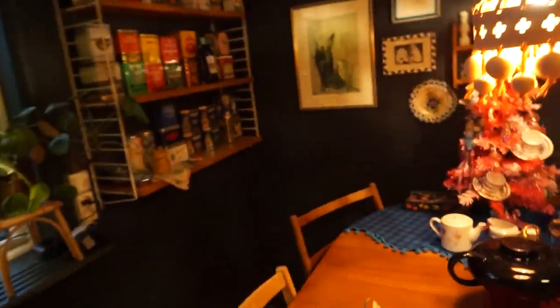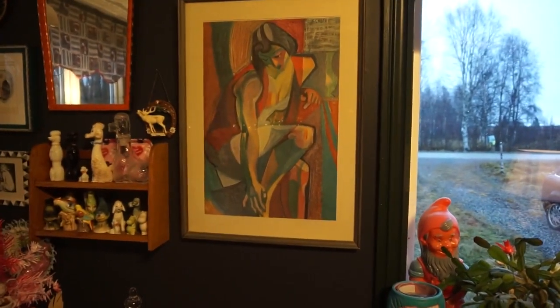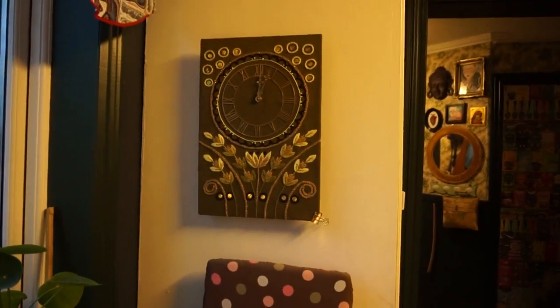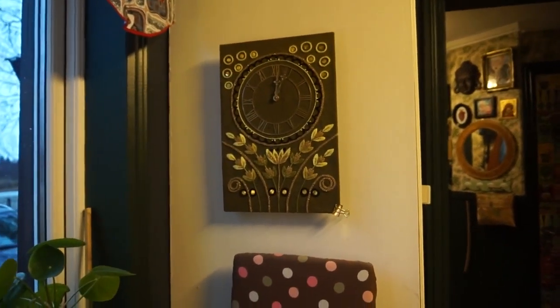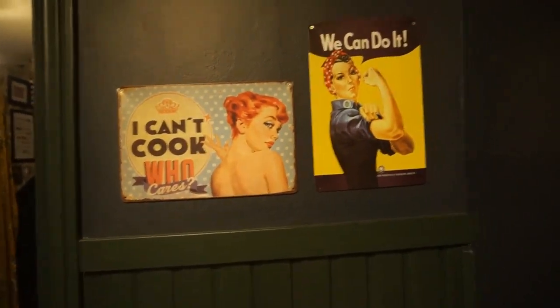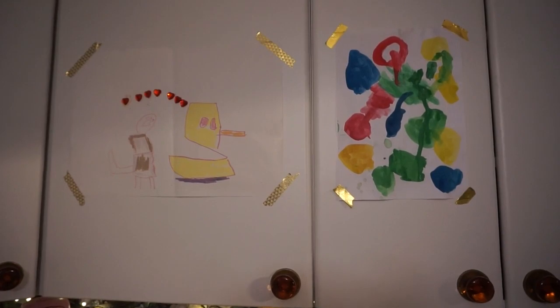Let's see what happens if I turn off the lights. Yeah, now I can see. I do love it. It's lovely. And here I have a clock, an embroidered retro clock, which I got as a gift. And these are from the dollar store. They are metal. And the only art in my kitchen is 2 paintings from 2 of my nephews.